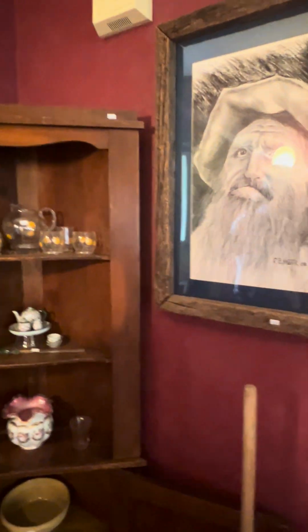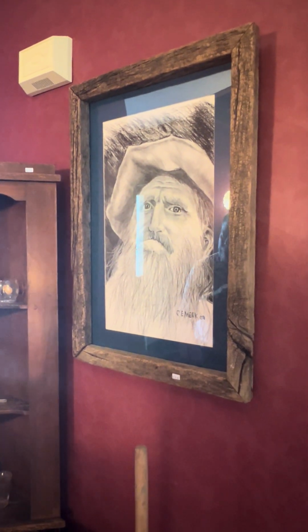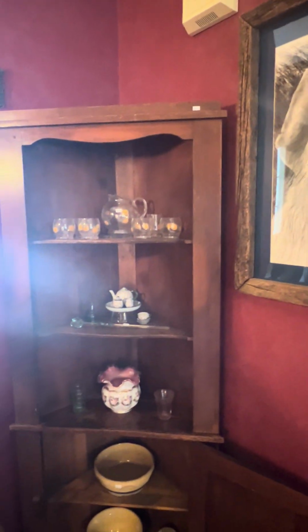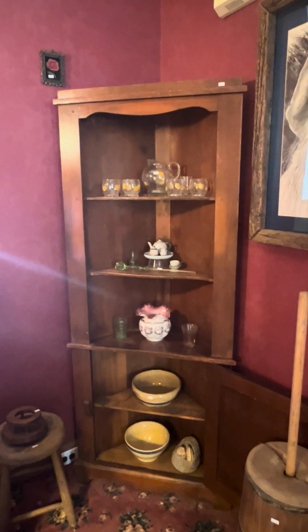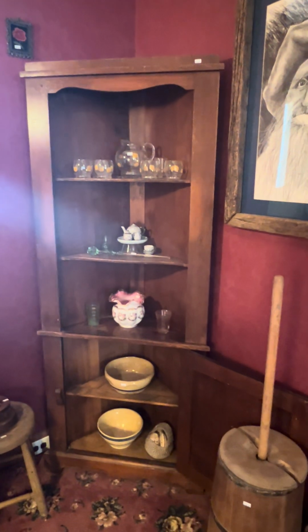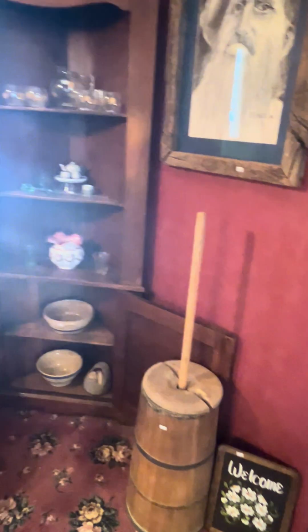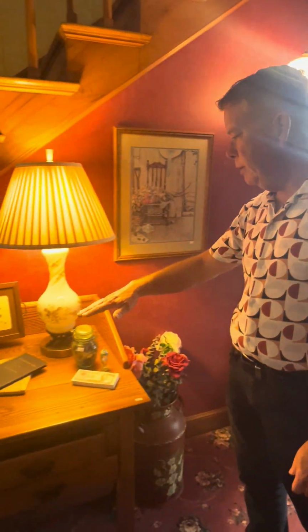So we have an artist who is local, Meek, and I'm going to show you some more of his works. I believe this is a pencil or a charcoal done by him, but we have some really unique pieces that this artist has done. We have a little orange juice pitcher there, a little ceramic tea set, a piece of old Fenton there that's hand painted. Nice butter churn. The top is cracked, but it looks like it's all original. A little stool here, and then we'll turn and go this direction.